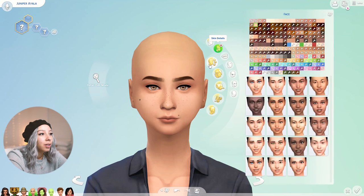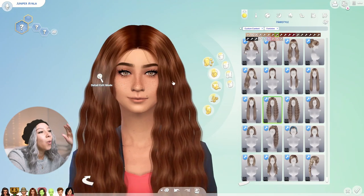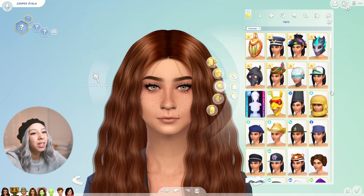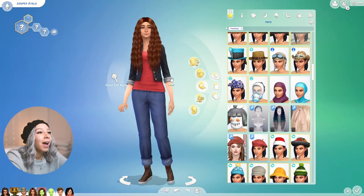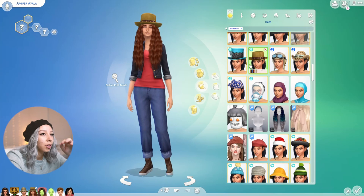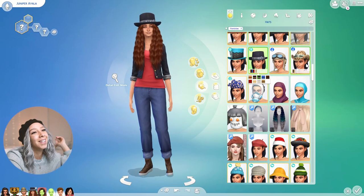Okay. Cool. I feel like I want to give her this hair. I know I always give my Sims this hair, but it's such a good hair. It's such a good hair for girls who have that earthy vibe. I don't know. Oh my god, she looks like the chick from Dr. Sleep. Is it Dr. Sleep?